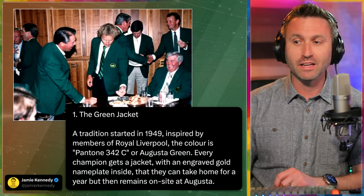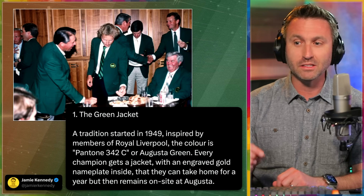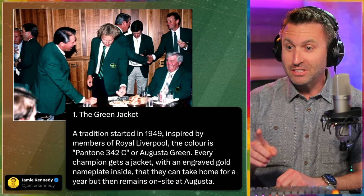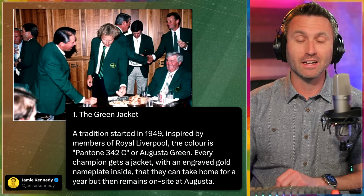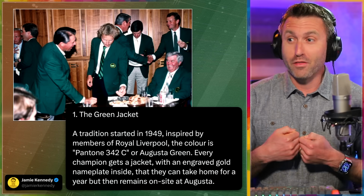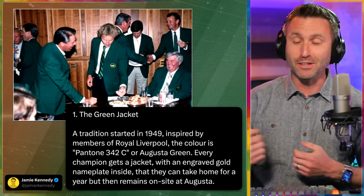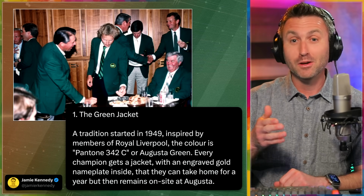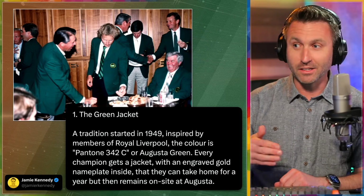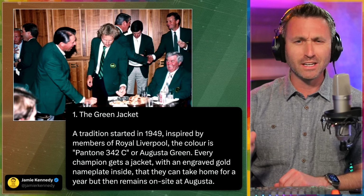Every champion gets that jacket with an engraved gold nameplate inside that they can take home for a year, but then it remains on site at Augusta. So think about that. In your first year after winning the Masters, you can wear that jacket around town. You can wear it to dinner. You can wear it wherever you want. But for the next Masters, you're probably bringing it back, and then it stays at Augusta for good, which kind of makes this interesting and exclusive, right?